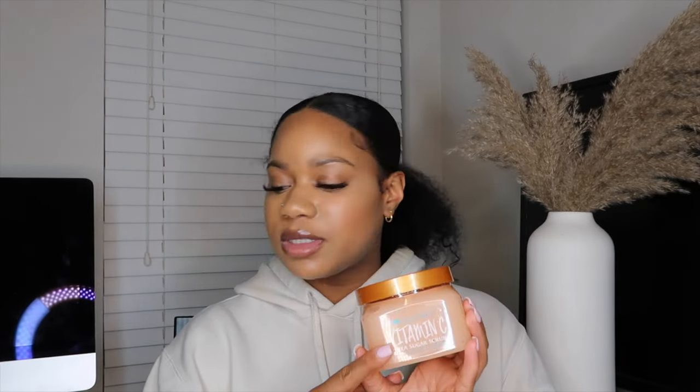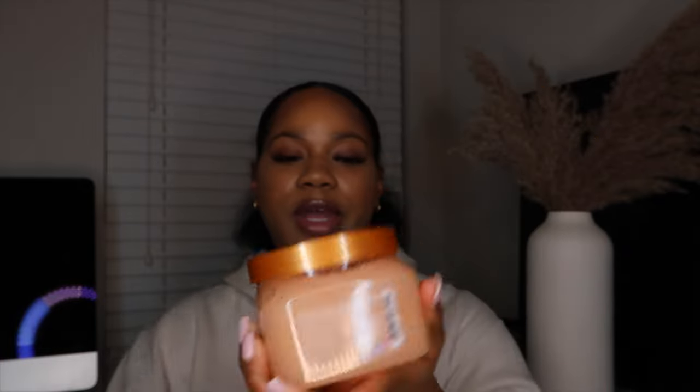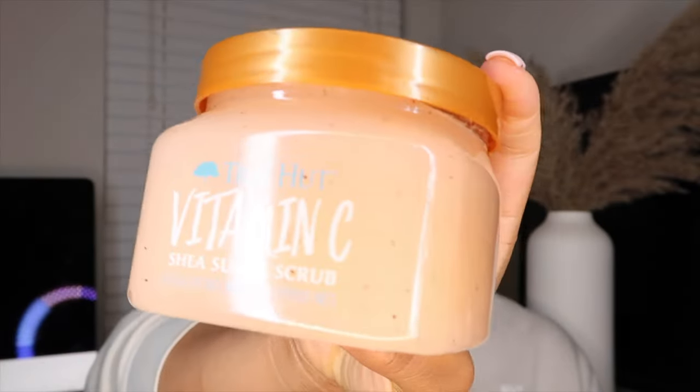I did also pick up the vitamin C sugar scrub. Somebody also recommended this to me, and it's supposed to reveal brighter looking skin, so I'm definitely excited to try this one out. But this is how it looks right here. This smells like something I would wash my clothes in, honestly. It smells just like fresh laundry detergent.